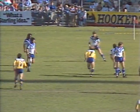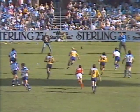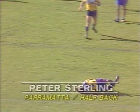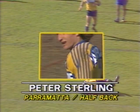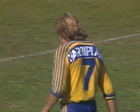Well, Chris Mortimer not getting enough protection here. The forward should have been in there to protect him. On that occasion, allowing Sterling to come in too close. Might have been better to run the ball, but Sterling, as you said, playing to the whistle. Magnificent start for the Eels. Peter Sterling, Parramatta halfback, scoring the first try. Controversial, probably, in the eyes of a lot of people, but let me tell you, it's straight out of the rules of rugby league.